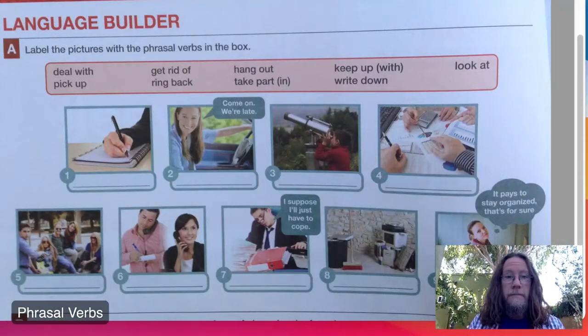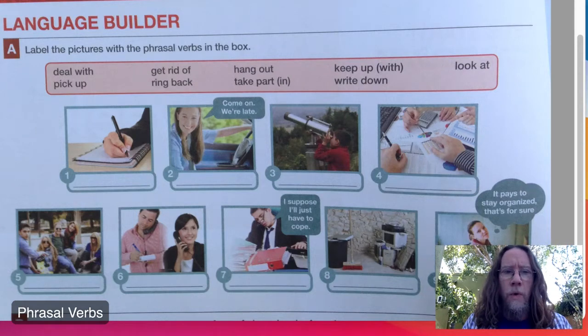Okay, let's do an exercise. See if you can see what are the meanings of these phrasal verbs. Match the phrasal verb with the picture. Let's take a look. Okay, at the top, you see there are 9 phrasal verbs. Let me read them. Deal with, get rid of something, hang out, keep up, or keep up with.